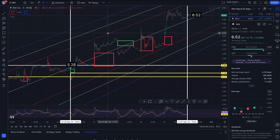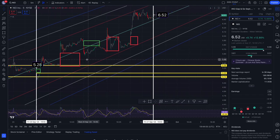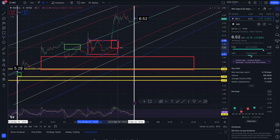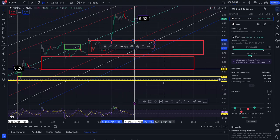Taking a look at the gaps. Out of the gate, we opened up a gap. We gapped to the downside, which means if we are lucky enough to fill, it will fill to the upside, and it actually did right there at roughly 5.28. So that's closed out. This gap, we gapped up, so I anticipate it to fill to the downside. I have no idea when it's going to happen, so I will just extend that out. And this gap also is still in play, as well as this gap.